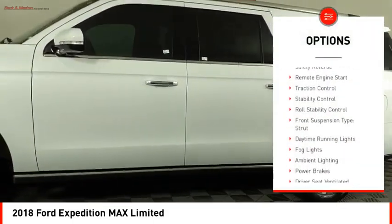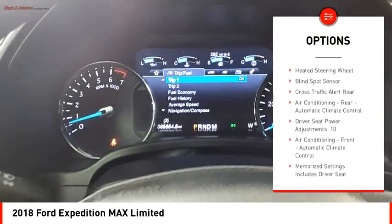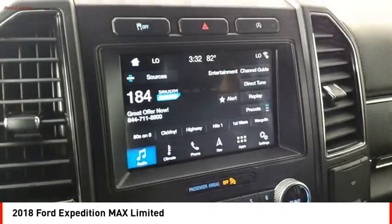Power windows with safety reverse, remote engine start, traction control, stability control, roll stability control, front suspension type: strut, daytime running lights, fog lights, ambient lighting, power brakes.